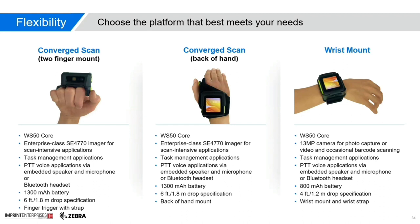But you can also put it on the back of your hand, which is what we're seeing in that middle image there. So that same enterprise hand mount that we have on the RS51 and 61, we have here for the WS50 as well. So making it even more comfortable to leverage the solution.